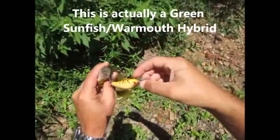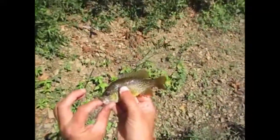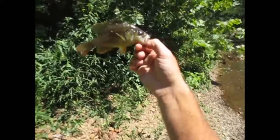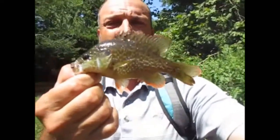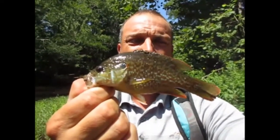Alright, green sun. Oh, it's a hybrid bluegill. Cool. Hybrid sunfish. That is a mix between a longear and a green sunfish, I'm pretty sure. Yeah, that's a hybrid. Tell by its weird design, it's got the red eyes. It may even be a mix between a green sunfish and red spotted. Not really sure on that. Definitely not a pure green sunfish because it's got the blood red eyes and it's got red spots on. I think it's a red spotted mixed with a green sunfish. I'll have to ask Tyler when I get home.